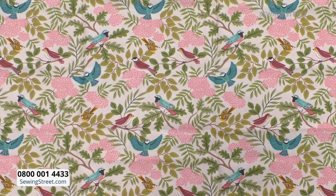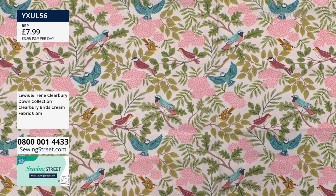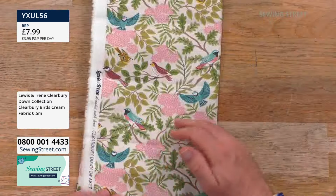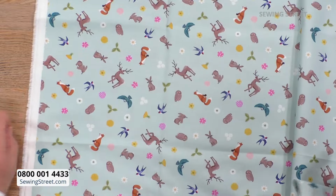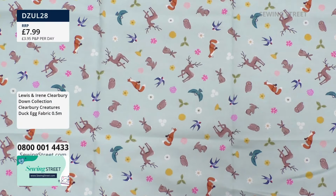Beautiful. This one's birds on cream. That's made with red wine, isn't it? Beautiful. Now, the last two, the ones with little icons on, these are very close in colour. Yeah, green one first. Oh, now they've called it duck egg.